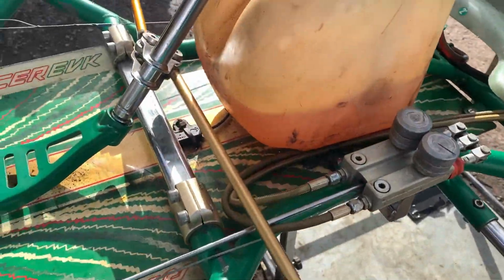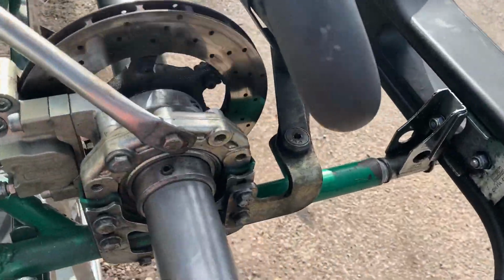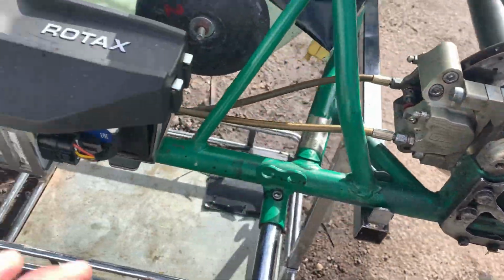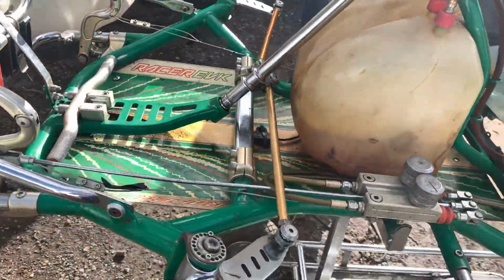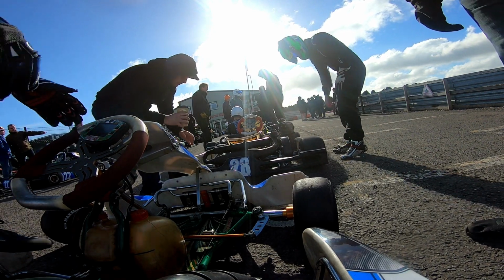So guys, obviously I had a bit of a crash in that last one, as you know from the GoPro footage. Not great, but we have to do better. Obviously starting dead last in the pre-final, so hopefully we can try and go up from here. On the kart, we bent a steering rod, had to get that changed. Bent the rear axle, had to get that changed. So yeah, now we are all good and ready to go. So let's do this. So here we go for the pre-final then.